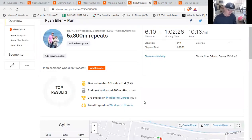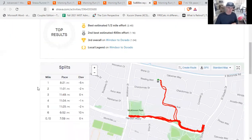Now, the cool thing about this run was that it essentially got a PR in the 800 at 2:45. I think that's a relatively soft PR that will be continuously broken as I go through this training effort. But similarly, you can see I had a relatively faster 400-meter effort tied within there at some point, and then got some kind of little local awards here, which are always cool, I suppose.